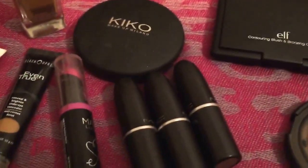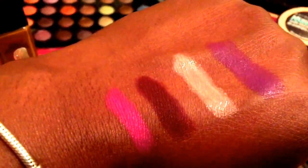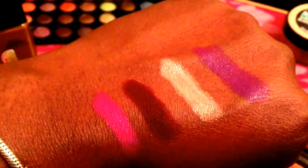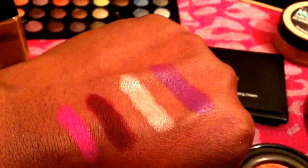Now, last but not least, the lippies. I went ahead and swatched them. I know it is the spring and it's warming up, but I wanted to just play on some colors, so I pulled out the Ruby Kisses Matte. This is in Fuchsia Fierce, the first pink color. The next one is by MAC in the color Sin. Then we have Japanese Maple by MAC. And then we have Heroine by MAC.